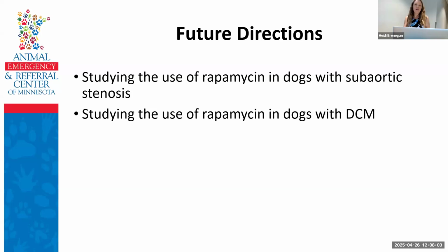So future studies that are already in the pipeline, we're going to evaluate it in dogs with subaortic stenosis, perfect population to look at because those dogs have left ventricular hypertrophy due to pressure overload. And in dogs with DCM, there already has been one study where the results were presented at a cardiology meeting with just specialists together. The particular doses they chose didn't show much effect on DCM in dogs in that particular study. More work needs to be done, but nothing quite as exciting as the HCM in cats yet. So stay tuned.